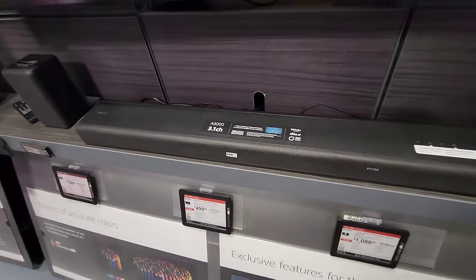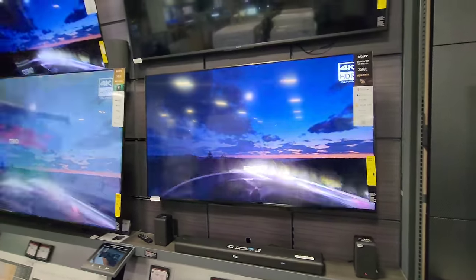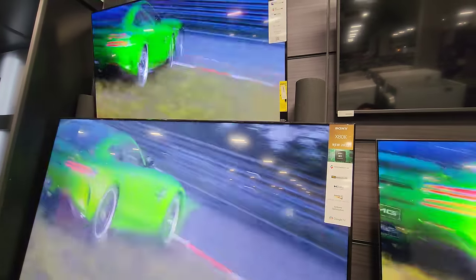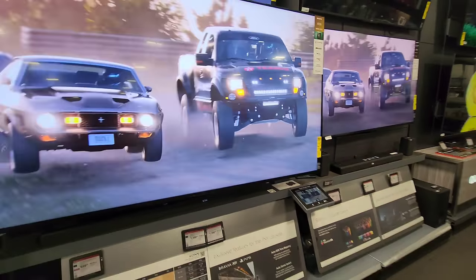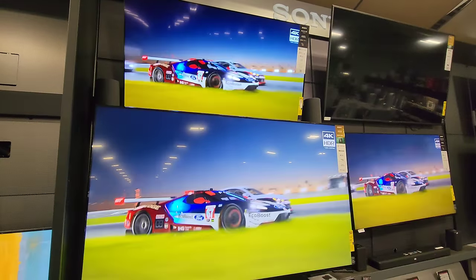Now, all these TVs can also be purchased from our dear friends at Value Electronics. All the sales you see here will pretty much be available anywhere, as they have to follow the manufacturer's roadmap. Sony, excellent lineup this year. We'll also see the X90L, A95L in the next room, or in the former Magnolia room. Can't wait to see what Sony brings next year.